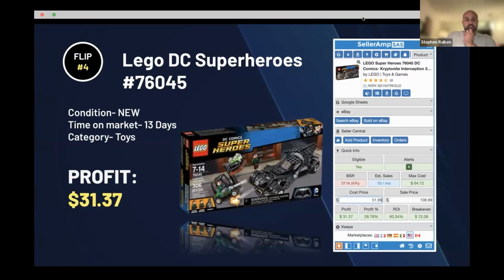Yeah, this was a cool little Lego flip. Oh, I sold it in less than 2 weeks. Paid $51.99. So again, you're gonna spend more money, but I bought it from the comfort of my home. Actually, I didn't even buy it. My virtual assistant in the Philippines bought it for me. And yeah, I mean, I pay them about $500-600 a month with incentives per sourcer. But again, you know, not for a beginner.